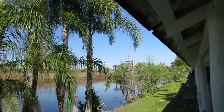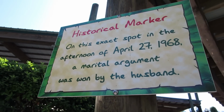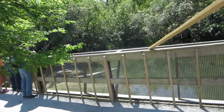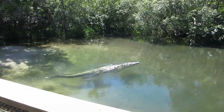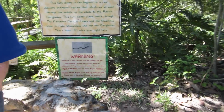Here's some of the zip line that they just put in. I wanna do that, but it's $70. Ah, history. Meet Bone Crusher 2. This one right here is Bone Crusher 2. Let's see him. Well, he's not that big. There were alligators that were bigger than him. Big old snapping turtle down there too. This is just a warning, Daryl. Don't try to pick up any snakes that you find.